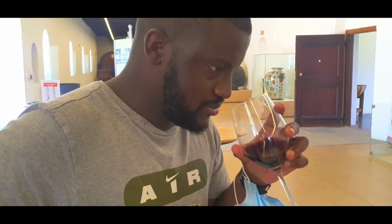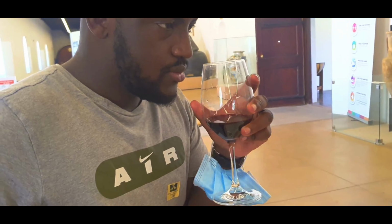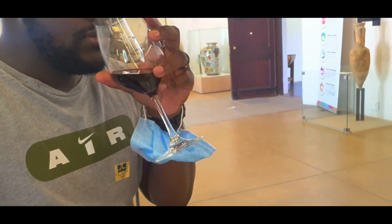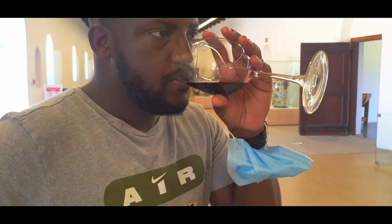Okay. So, this is a pinotage. I already love the smell, the fruitiness. Yeah. It really smells fruity. Bright red and ripe red fruits. So your berries, your plums.